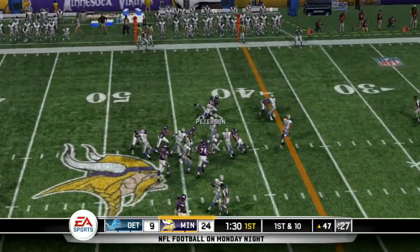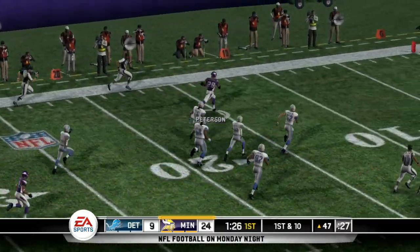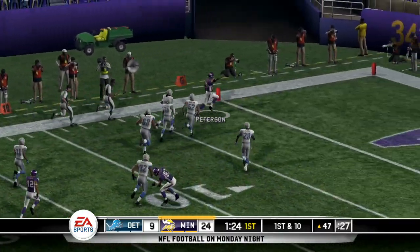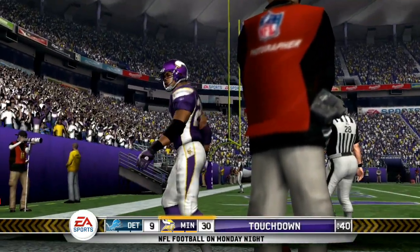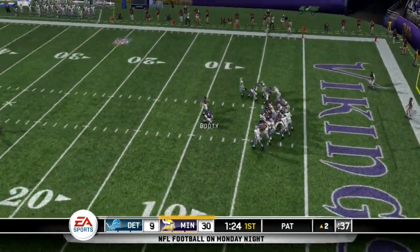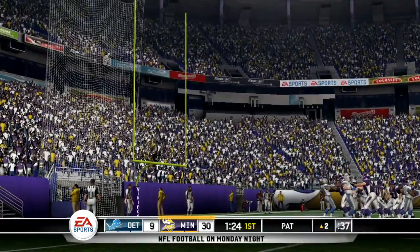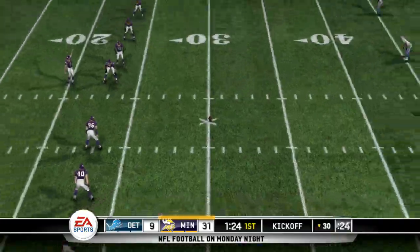It's the tailback. To the 20, to the 10. Touchdown, Minnesota. Yeah, it's on. The Vikings use just 2 plays to go 65 yards. Ryan Longwell adds the extra point. Here's your Sprint drive summary.